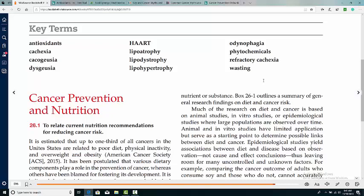So epidemiological studies yield associations between one's overall diet and the presence or prevalence of disease based on observation. We don't draw these direct cause and effect conclusions, so we're leaving room for all of these uncontrolled and unknown factors. We could look hypothetically at some sort of a society somewhere in the world who consumes no animal foods whatsoever for any number of reasons, and we can look at the incidence of certain disease presence in that population. And then we can go, okay, now let's look at a population that consumes a great deal of animal products, and let's examine and compare the difference in the prevalence of disease risks.